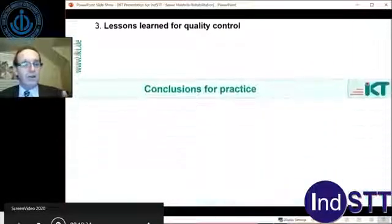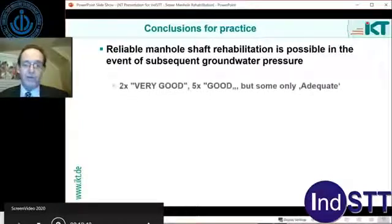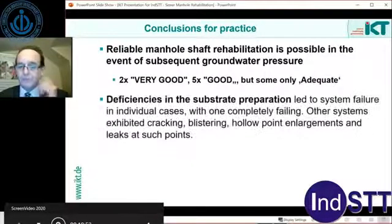So what lessons did we learn from this? So first of all, we did learn that you can get reliable rehabilitation of a manhole shaft against groundwater pressure from these systems. Not all of them, but there are systems out there which will work in that way. We had a range from very good down to adequate.